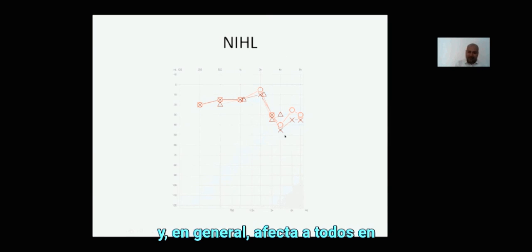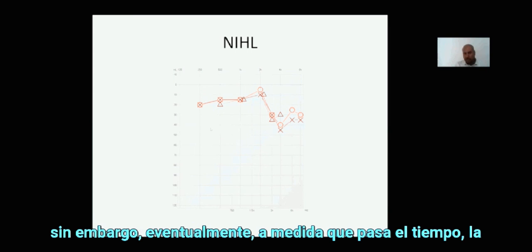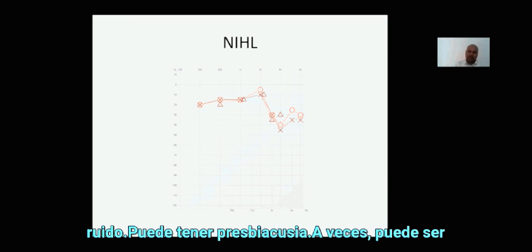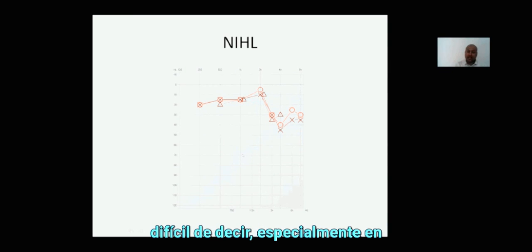And generally speaking, in audiologic testing, we notice it's the 4 kilohertz that is most commonly affected. However, you may also see 2, 3, 6. It's all to do with the basal turn of the cochlea being more related to these frequencies of sounds. However, eventually, as time goes, the other frequencies can be affected. But it's important to note that concomitantly with noise-induced loss, you may get presbycusis. So sometimes it may be difficult to tell, especially at later stages.